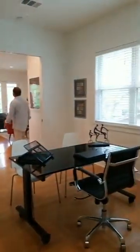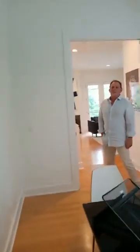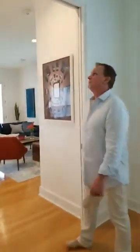So, not a ton of closet space, but they've allowed the house to have all of the entertainment space there is. So, call the California Closets and you're doing good.